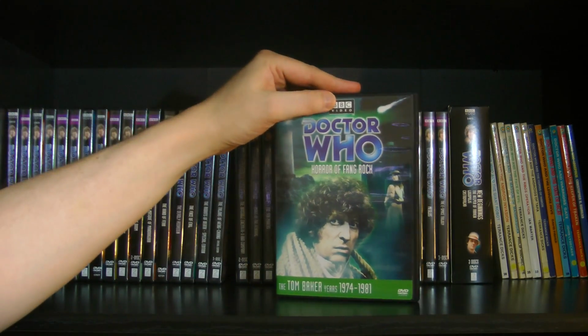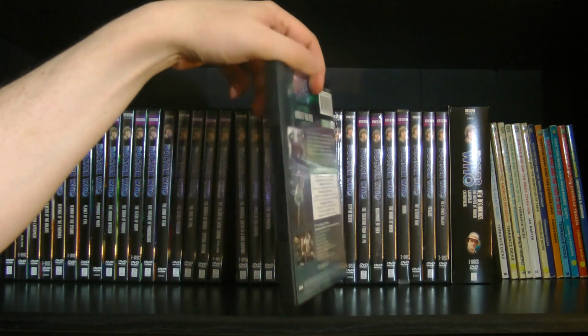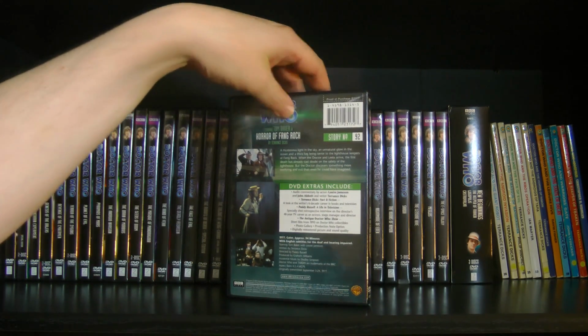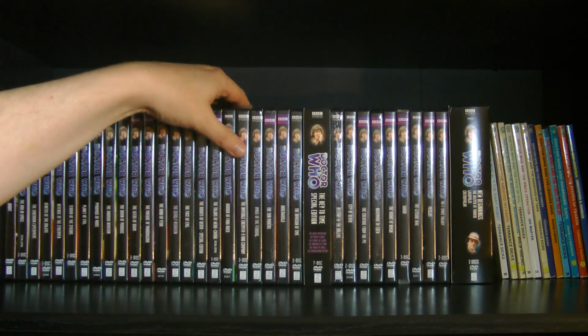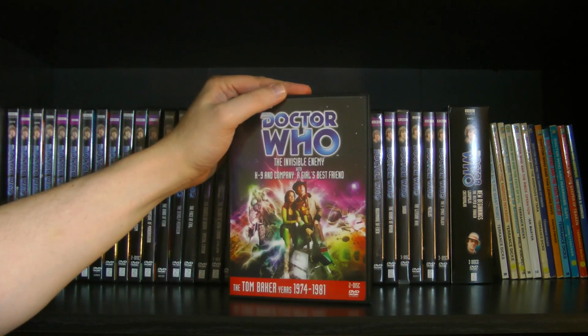And then we have the Horror of Fang Rock, which is kind of the last of the gothic and sort of Hammer-style horror stories. The tail end, basically the end of the Philip Hinchcliffe era and the beginning of the Graham Williams era.